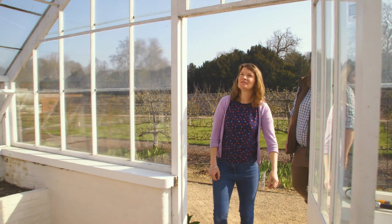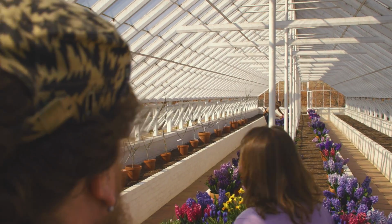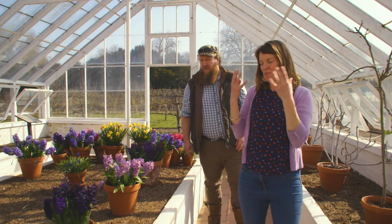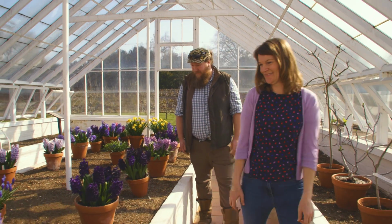Wow, Saul, what an amazing greenhouse this is. Look at the flower, look at the colour. Absolutely gorgeous. And these hyacinths, they absolutely smell delicious. Scents in the air, isn't it? Yep.